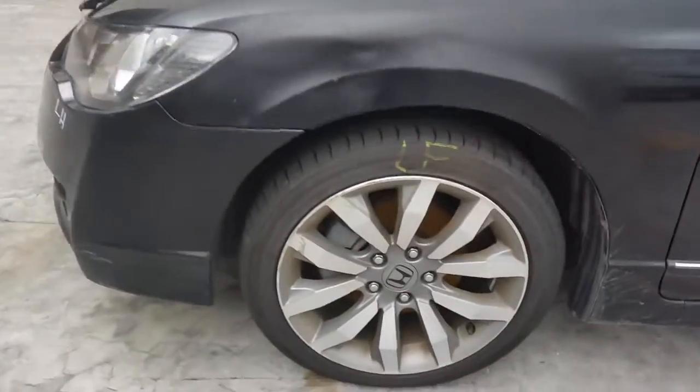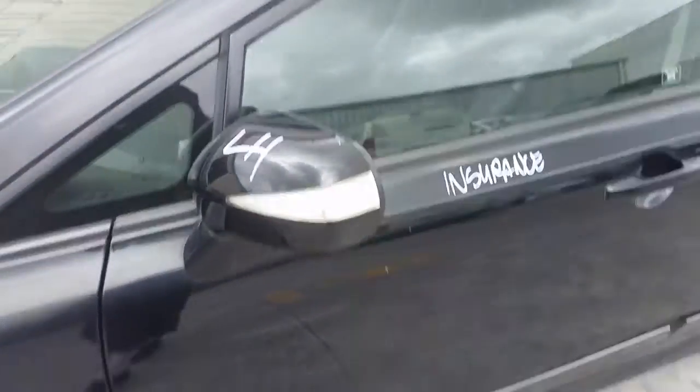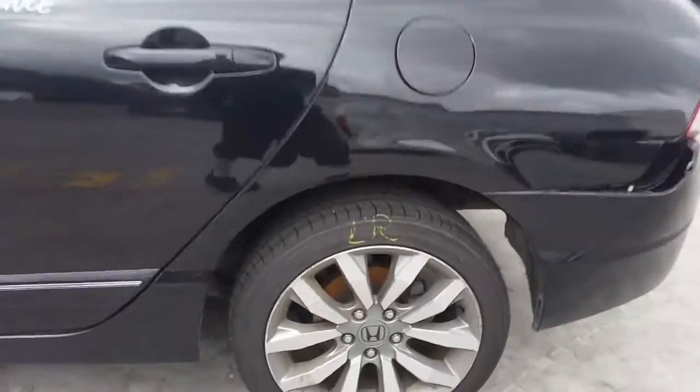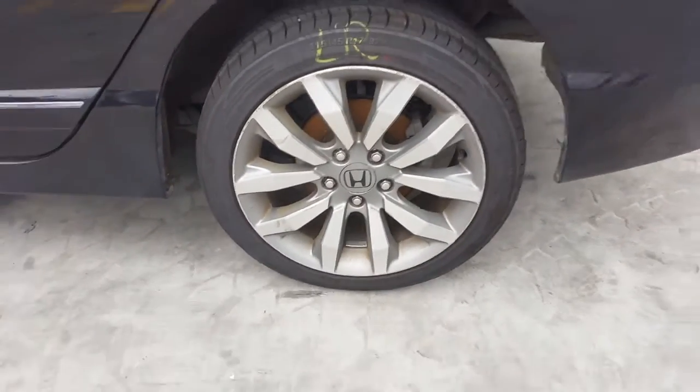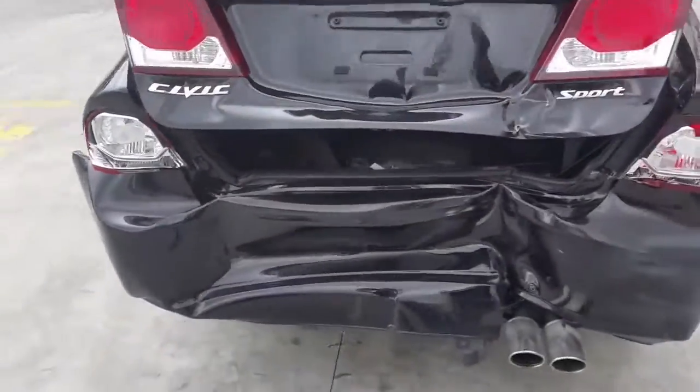This vehicle is fitted with factory 17 inch alloy mags. The left front has a good tire, left power door mirror. Both left hand doors appear to have no damage. Left rear 17 inch factory alloy mag with a good tire. Unfortunately, nothing on the rear end has survived the accident.